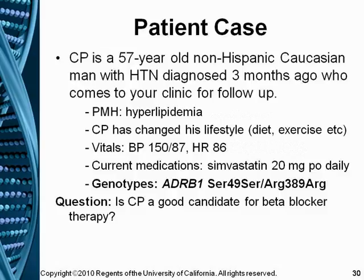So we have a case here. CP is a 57-year-old non-Hispanic Caucasian man who was diagnosed with hypertension 3 months ago, and he comes to the clinic for follow-up. His past medical history is significant for hyperlipidemia. Although he has made some changes in his lifestyle, including eating a healthier diet and doing regular exercise, his blood pressure is still elevated to 150/87 today, and his heart rate is 86. He is currently on simvastatin 20 milligrams PO daily.